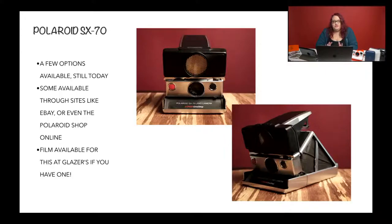There are some perks to the SX70 line. There is a different film type that you need to get to go into these cameras, and it says it on the box. So if you have an SX70, you want to get the SX70 film. It's also available in color and black and white, and that's what these were actually shot on. So like this photo right here, which I'm going to hold up. This was shot on the SX70.